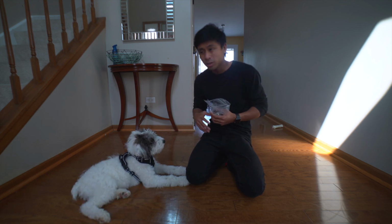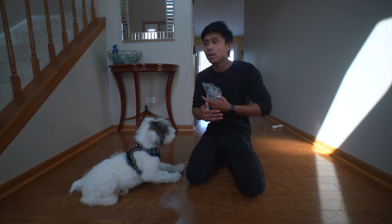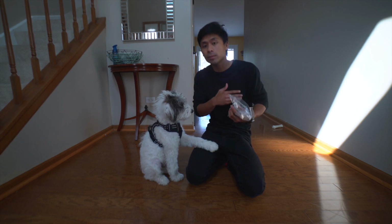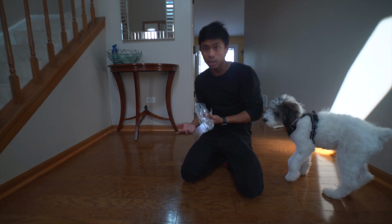The second trick that I taught Jaxon is down or lay down. That was a little bit hard because I didn't want to force him into the position. I didn't really teach him how to do it. Going back to sit and how I rewarded him for already being in that position, I did the same thing with down. I made sure that he was already down, caught him when he was doing that, and then rewarded him for being in that down position.